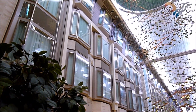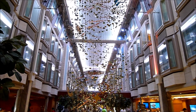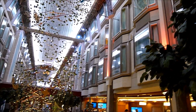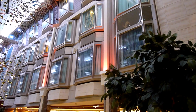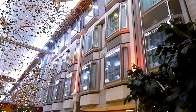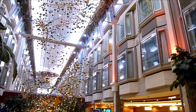These are the cabins, or staterooms, that face out into the promenade, into this promenade area. If you don't fancy a sea view, or I imagine some people who do suffer from seasickness, this is probably a very good way of having something with a window. It's also as big as some of the balcony rooms.